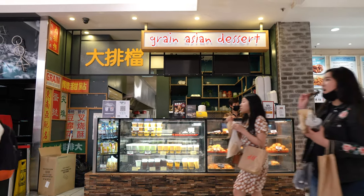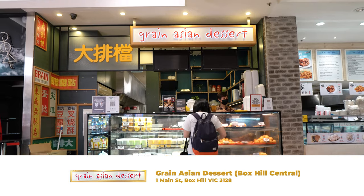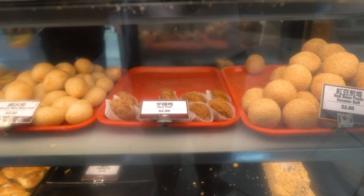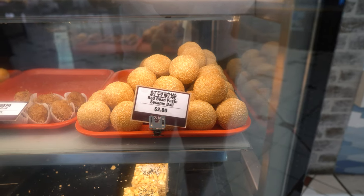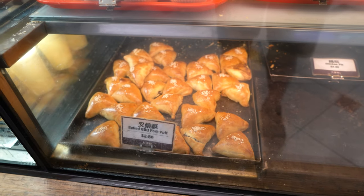Okay guys, this is the last stop. We are going to have desserts. This is located inside the Box Hill Central. This is called Grand Asian Dessert. As you can see, they sell, I think, Hong Kong style pastry, and everything looks really good. They serve the pastries here warm.